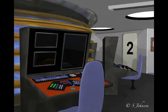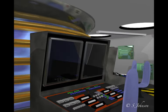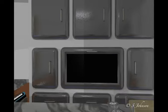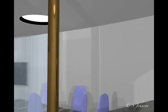Stellar navigation and space-time adjustments. Saucer's propulsion, both gravimetric and magnetic. Crew's lounge and eating area. At the end is the galley. This is where Cookie prepares all the meals for the crew.